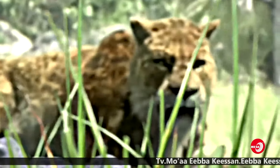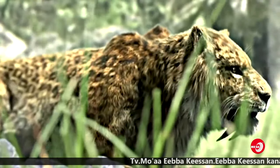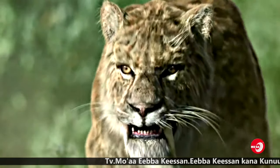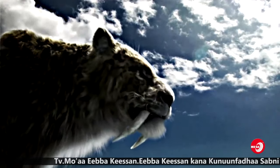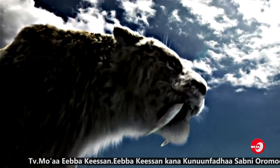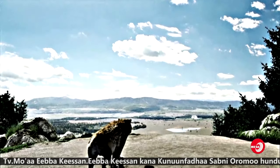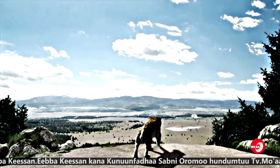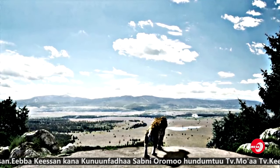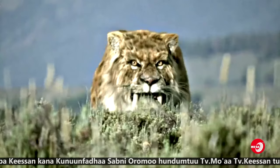When we list some of these creatures, for example, there's a Smilodon. A Smilodon is an extinct cat. It's the biggest cat among all the cat species. What makes it special among all cats is that it has the longest teeth of them all. Maybe you know the movie Ice Age. You could see on that movie the saber-toothed tiger. It's the biggest cat in the whole world. It has the longest teeth in the entire world.